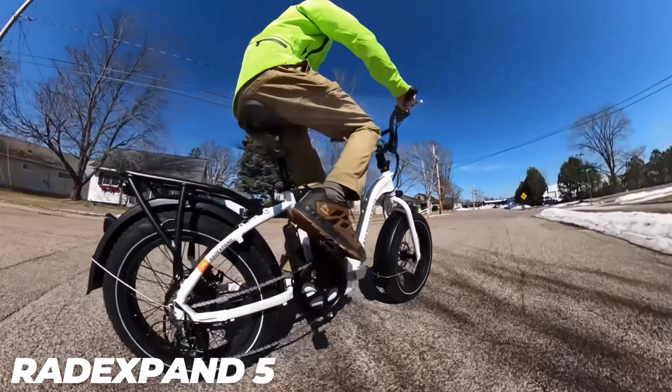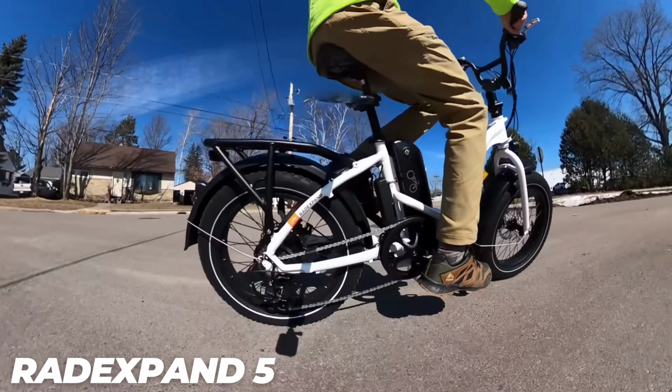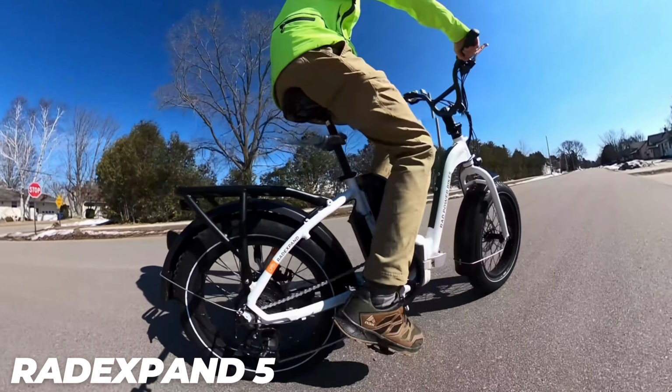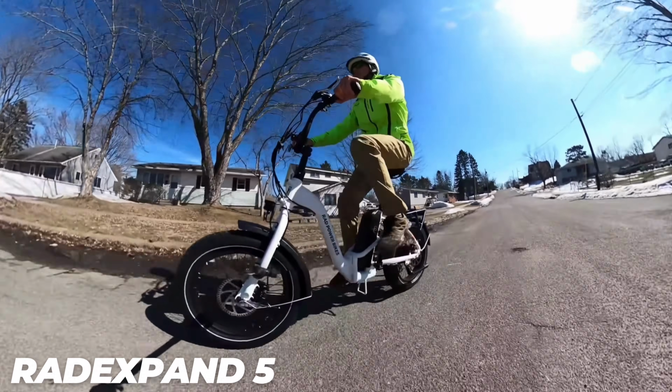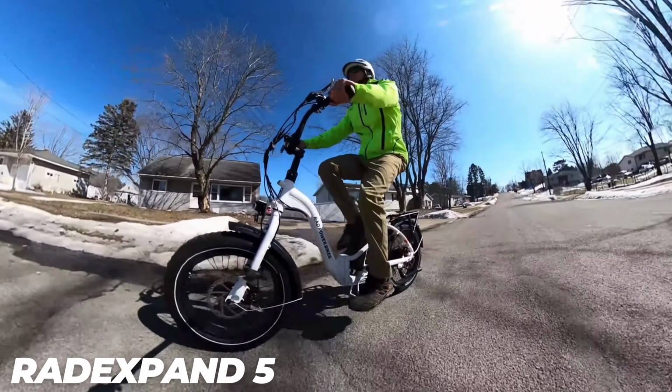It's worth noting though that they do have the RadExpand 5, which is largely the same frame, but it comes with a cadence sensor instead and mechanical disc brakes instead of hydraulic disc brakes. So for a budget-friendly option, that might be a way to go.